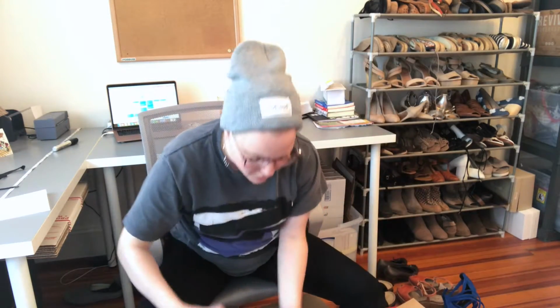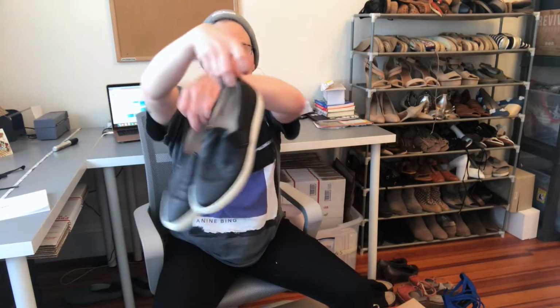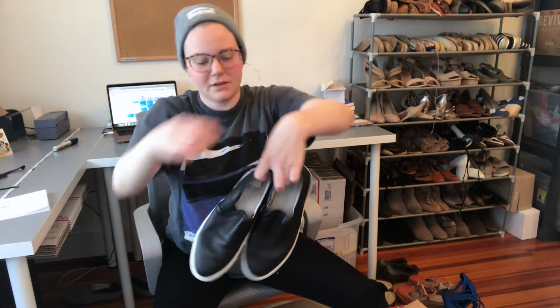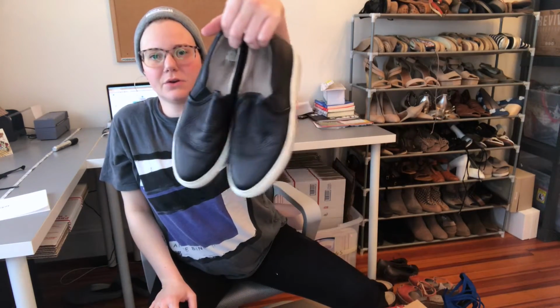All right. My favorite brand in the world, Skechers. These are a cute pair of Skechers though. Just a leather slip-on sneaker. So I could probably take these to Plato's as well.